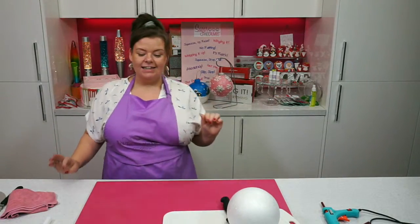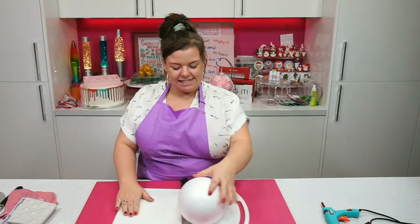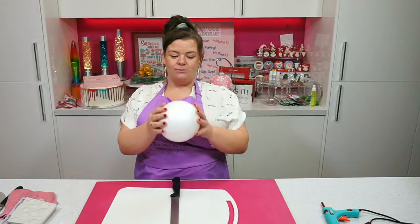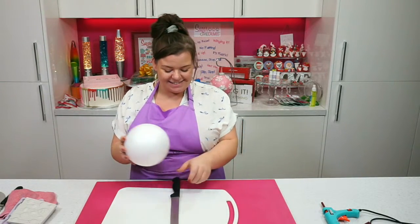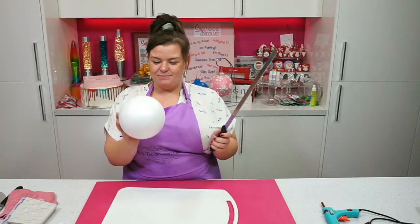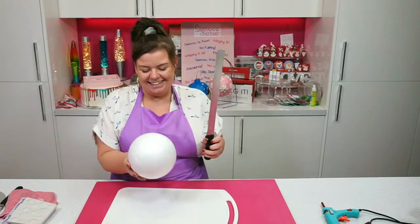But yeah. So, to start off, we've got to get one of these 6-inch round dome cakes, a sphere. Is it sphere? How do you say it? Ball cake. Sphere. Oh, I say spear. No, that's the pointy thing.